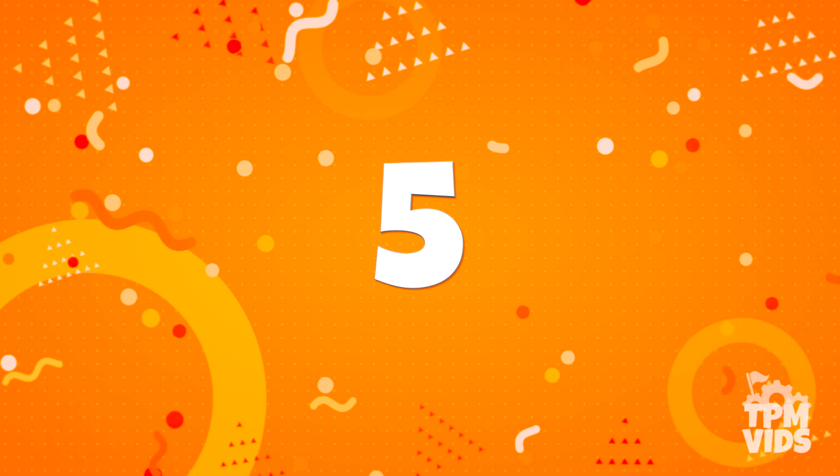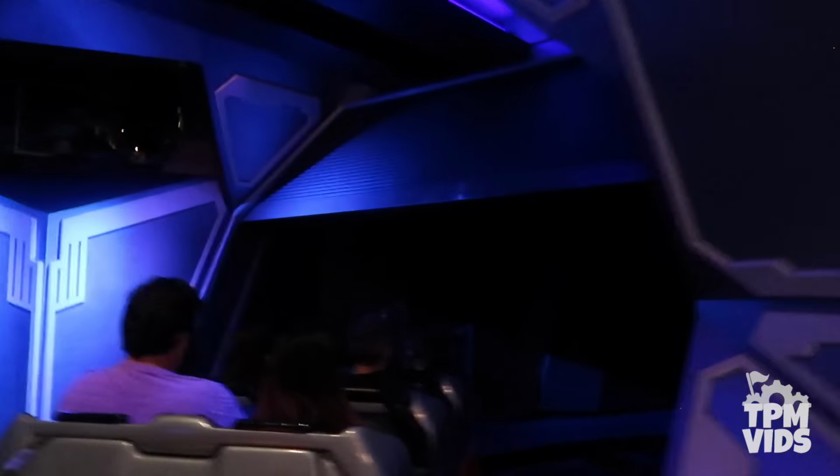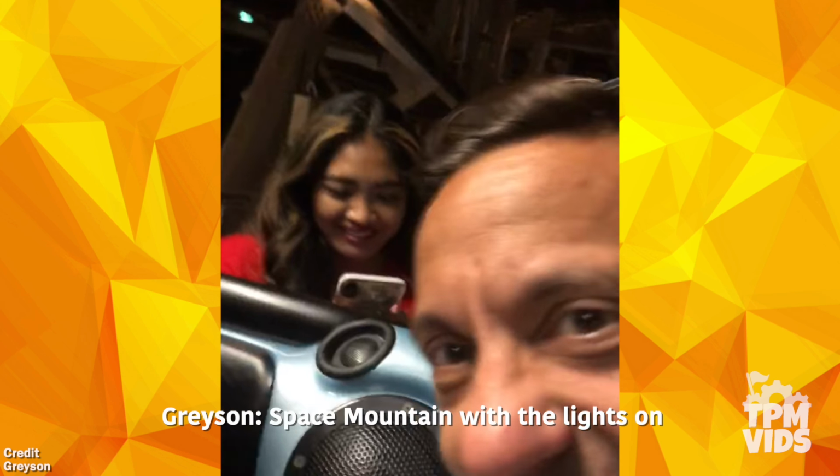Number 5. If you're anything like me, you've definitely been curious as to what a coaster like Space Mountain looks like with the lights on. I mean, breaking down on one of these coasters in the dark is a pretty exciting moment for many big Disney fans, like Grayson here at Disneyland. Space Mountain with the lights on. We broke down. Disney magic.